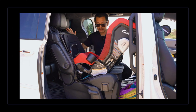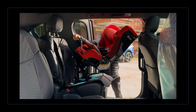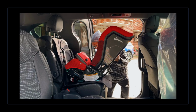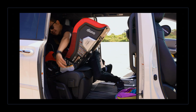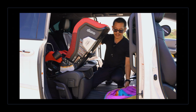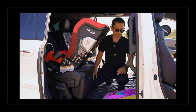All right, so let's do a quick demonstration. Usually we load the girls with the captain's chairs moved all the way up to the front for easy loading. After you're done, we could use the super slide option and just bring them back, like that. And mama gets to go in, or I get to go in, whoever. And then there's a direct passageway to the rear third row.